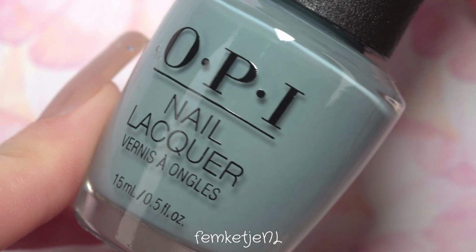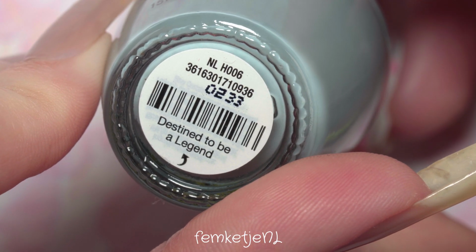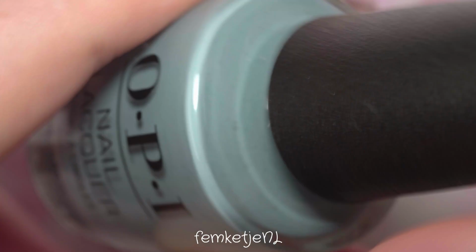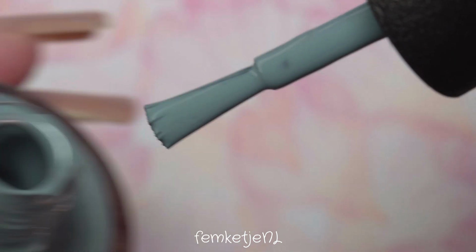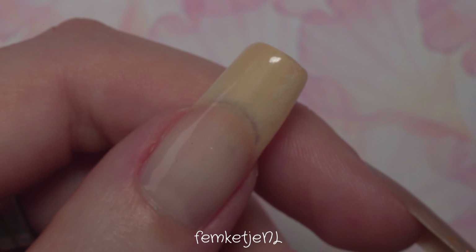The next color is actually a very nice grayish blue kind of color. This is definitely one of those colors that I would love to wear on a daily basis. This one is called Destined to Be a Legend. Yeah, it's not a bad polish at all. It is very wearable, and I do think that it will work well with a lot of different skin tones.